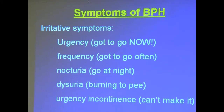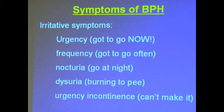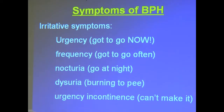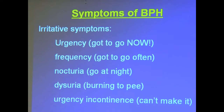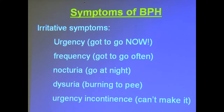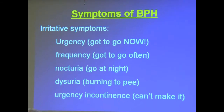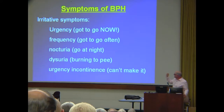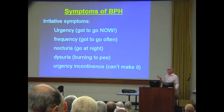But there's also irritative things, so there's obstruction and irritation. Irritative symptoms, you've got an urgency, you've got to go right now. And if you don't go right now, you may get the last one, urgency incontinence. That's where you didn't make it and you got it started in your pad or in your pants. Frequency, that means you've got to go often.